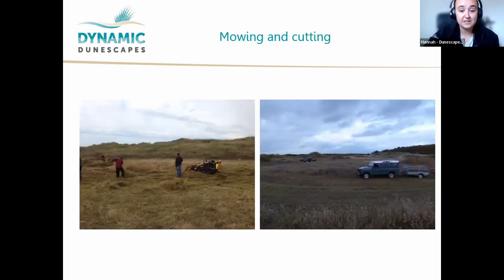Mowing and cutting is very similar. It's again with the aim of taking down the height of the vegetation to increase the likelihood of a more biodiverse plant community. You can see on the left that we've got one of our large mowers, and these can be huge. They can be robo mowers or they can be driven mowers as well. A robo mower is a robot mower, and that can go through bigger bushes and also small grassy areas.